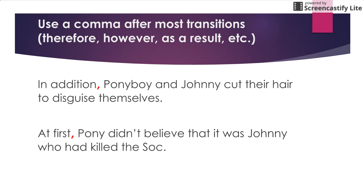The next comma rule is using a comma after most transition words. Most of you have used transition words in your writing on a regular basis. Some examples are therefore, however, as a result, in addition, at first, to begin, first of all, etc. Whenever you use a transition word, you are going to want to have a comma after it. It separates the transition from the thought.